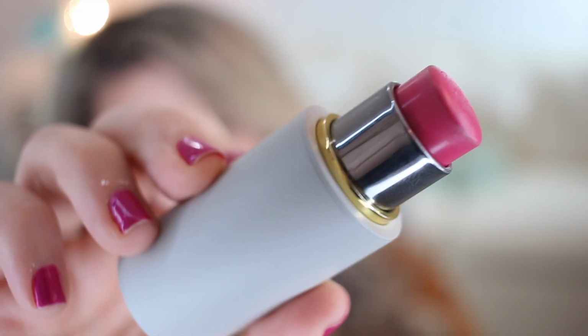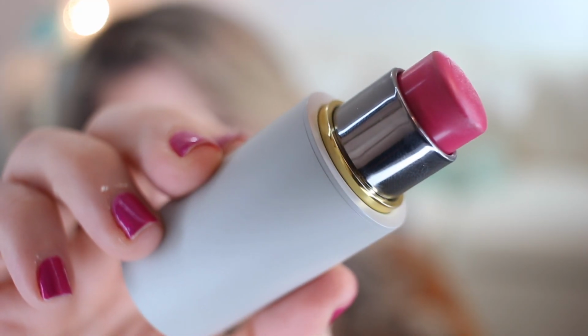And then for a cream blush from Westman Atelier, this is just one that I love so much and I've been using it non-stop.